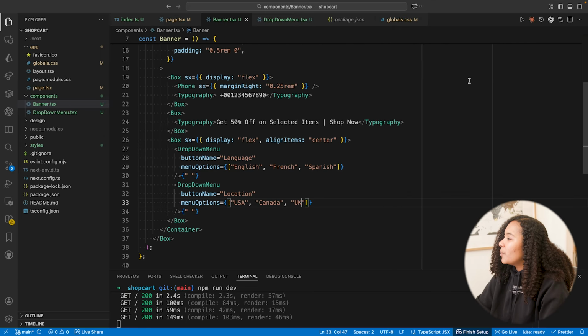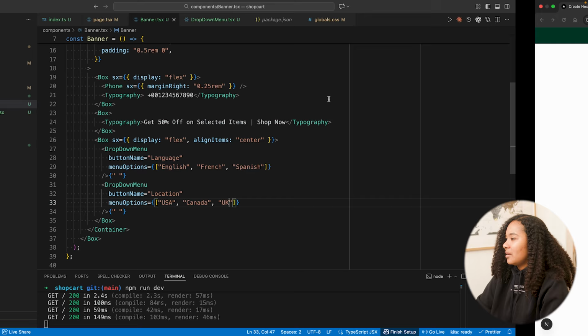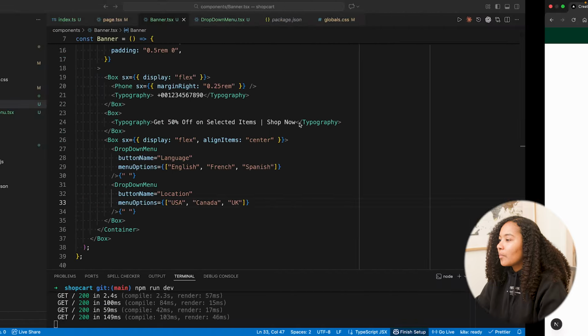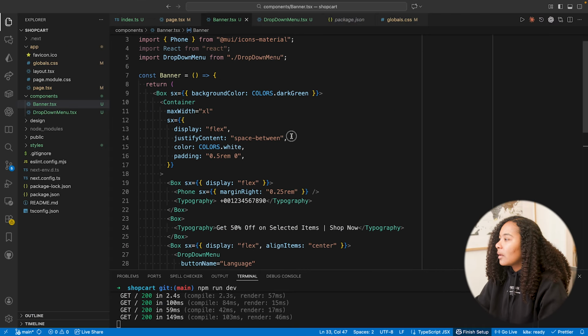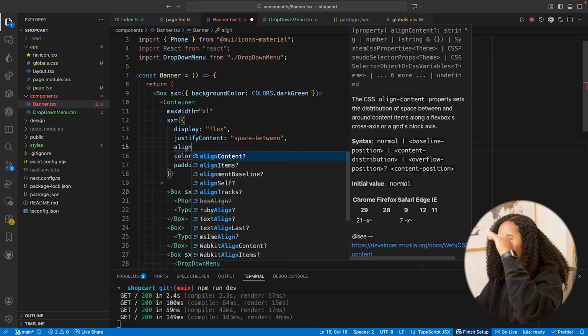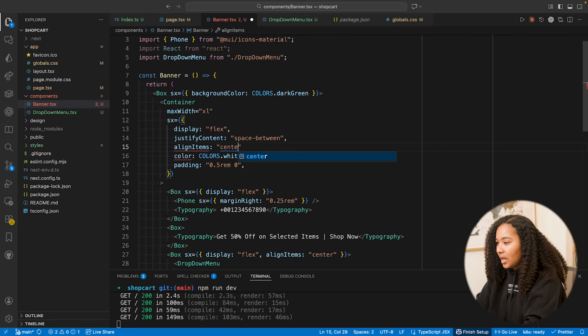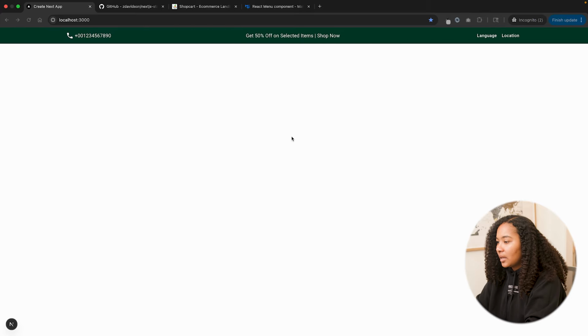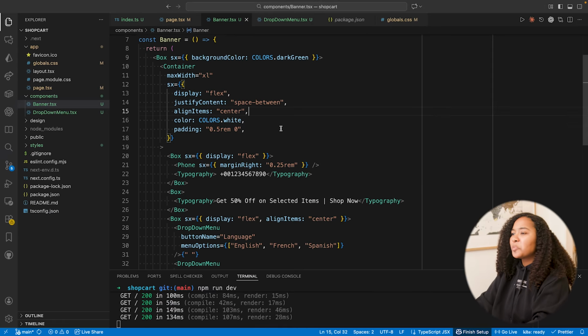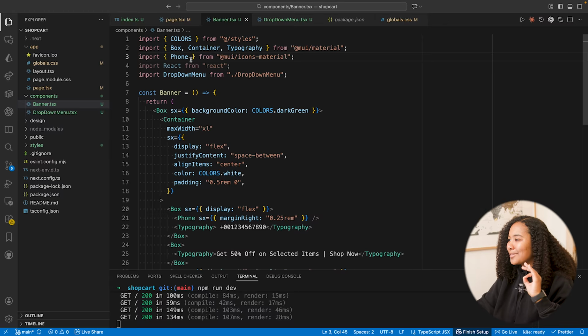All right, so now when we click on language, we have all these options. When we click there, we have all those options. Awesome. Fantastic. The final thing I want to do is just align all of these things, because you notice they're kind of up and down. So we're going to say align items. We're going to say center. I'm going to save that. Cool. And that looks pretty good. Pretty close to the design.